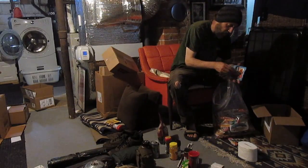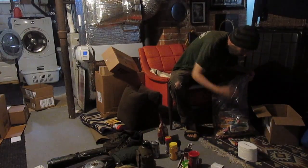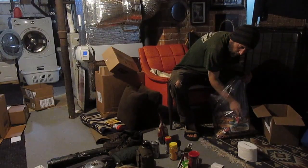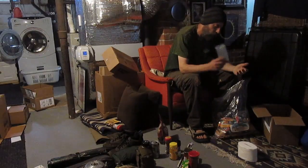A couple things of tuna to maybe mix in with a pasta meal or just slurp right out of the bag. Who knows? I think I am going to skip the cheese packet. I'll throw this in another food box.